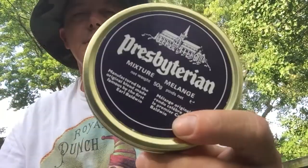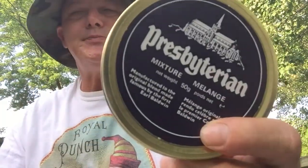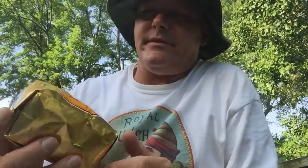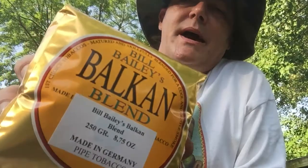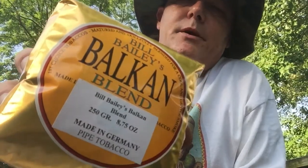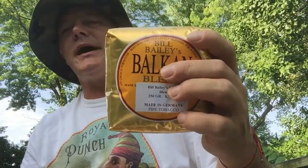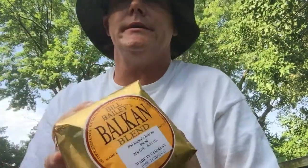Presbyterian mixture, real good, light English, good stuff. Like I said, if I got it, pretty much had it, love it. Dane Tobacco, Bill Bailey's Balkan Blend, 4Bs, really good stuff. Love the package, kind of reminds me of Wonka, I don't know, golden ticket. Kind of weird like that.